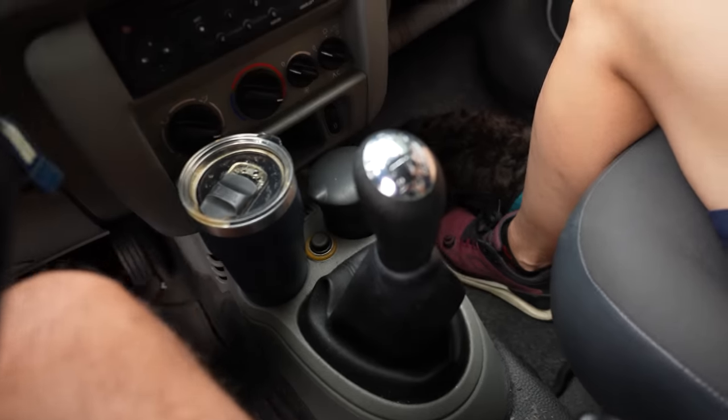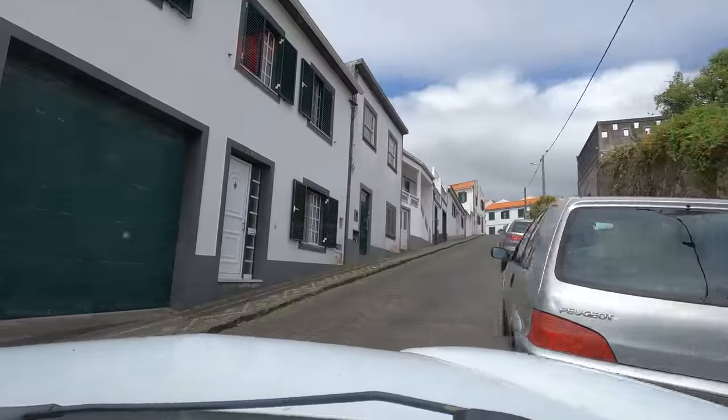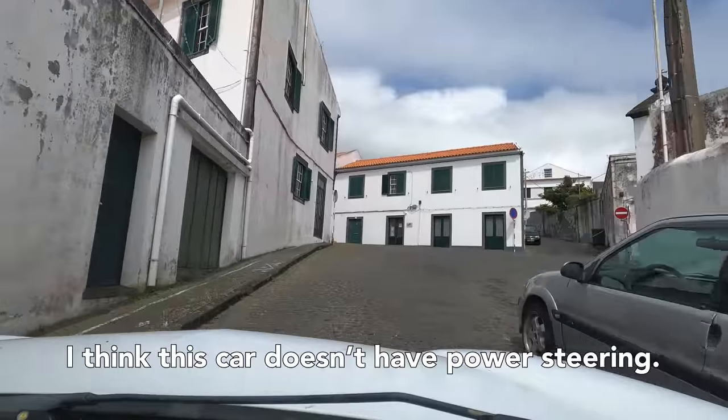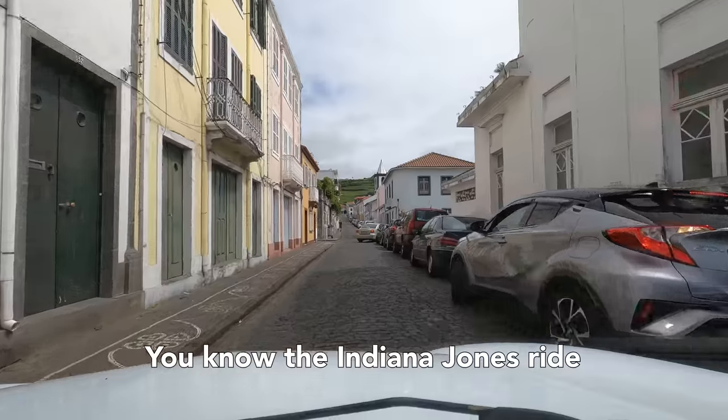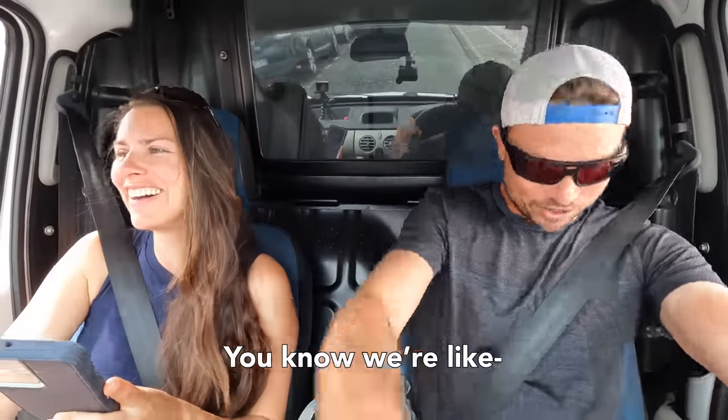And it's a stick shift, which, I mean, I am not the best stick shift driver in the world. I know how to do it, but there's a lot of hills here. This is gonna be an interesting day. Oh my God. Nice, buddy, we did it. We did it, woo! I think this car doesn't have power steering. You know the Indiana Jones ride at Disneyland? Yeah. That is exactly what this is like. You know, we're like, boom, boom, boom.